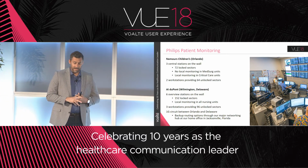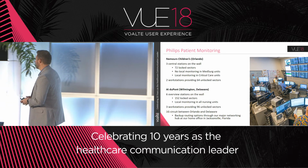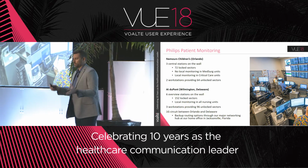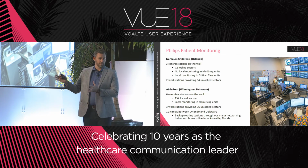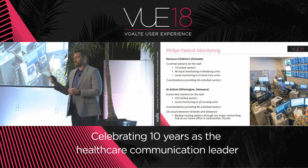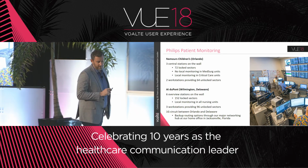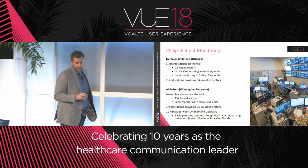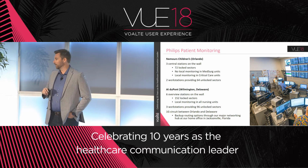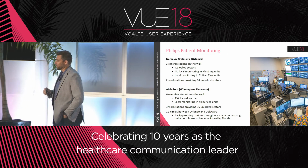So at AIDHC, they opted to have their central stations, of course, on the unit. So what we have in here on the wall are the overview stations, which are basically just mirroring the view of the central stations up there. And at their 3 workstations, that provides for the 96 unlocked sectors for them to maneuver patients how they see fit. And we use a 1 gig circuit for that traffic between Orlando and Delaware, and we have backup routing options through a major networking hub of ours in Jacksonville.